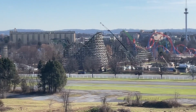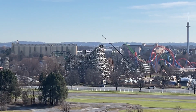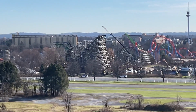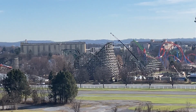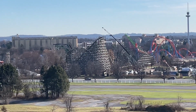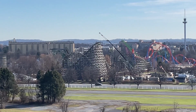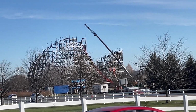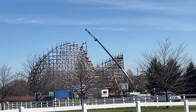I was also here on Wednesday, so I didn't really get to see too much, but I saw a little bit, but it looks like they made even more progress. I did also see a new structure when I was driving in that it looks like they're installing. Here's a close-up view.